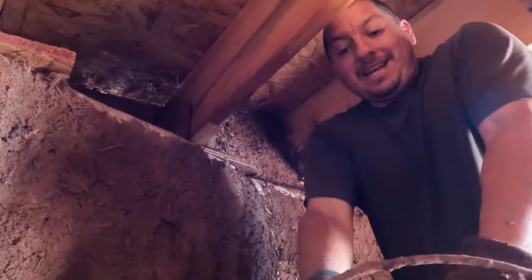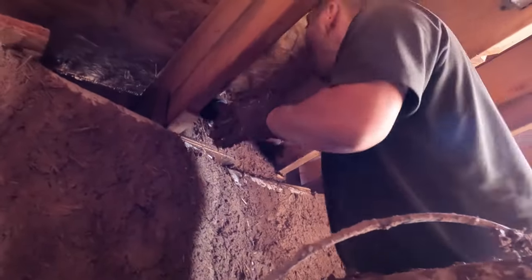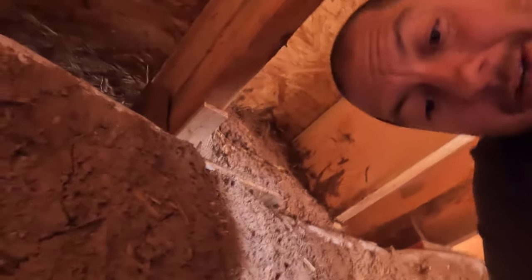Almost done. Yeah. So for this dryer mix, I barely used any water. Just like a splash.